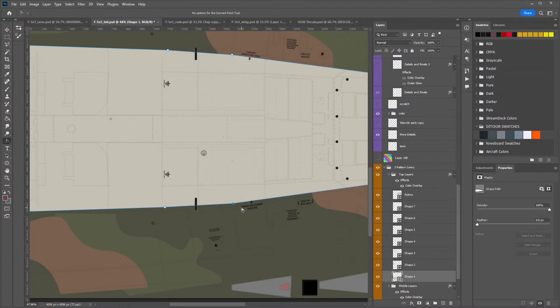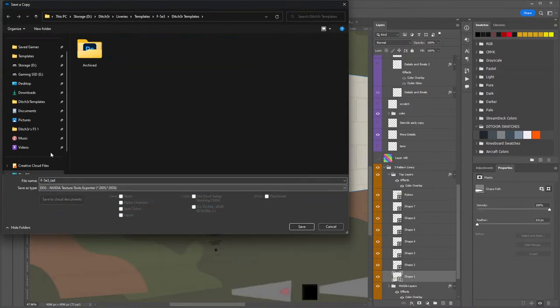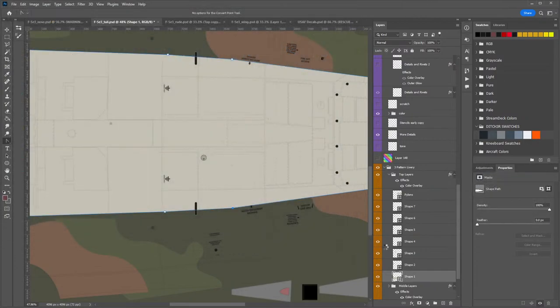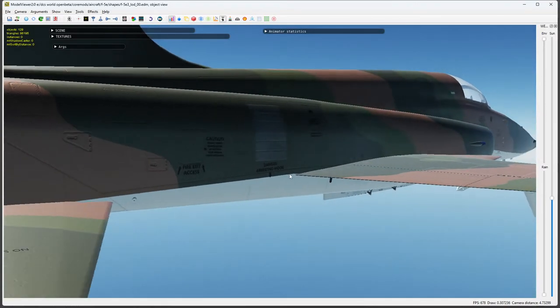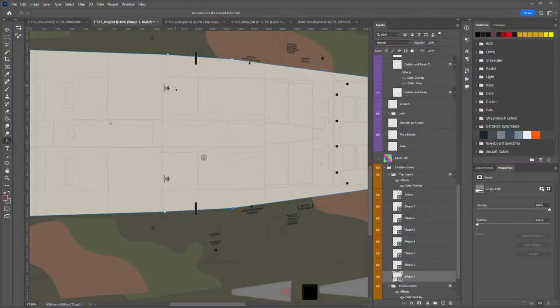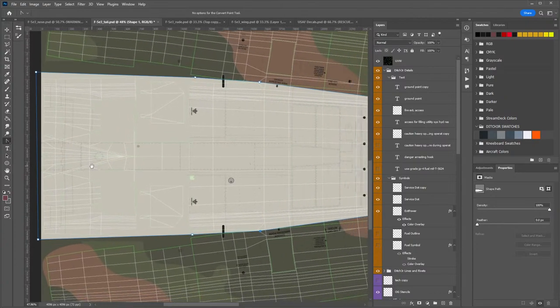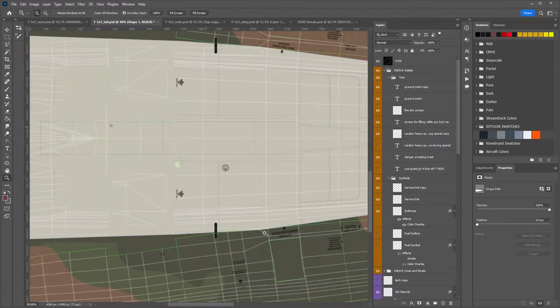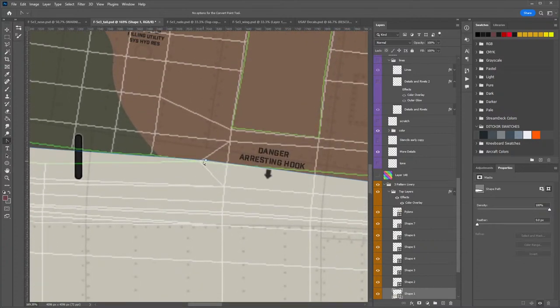Still not quite right, because you can see, actually it is, because this is not in the same position as that. Let's take a look at that and see what it looks like. It's like that front edge needs to come down just a little bit. Bring up the wireframe. Okay, so it's right here. Gonna bring that right to there. Do that on both sides.